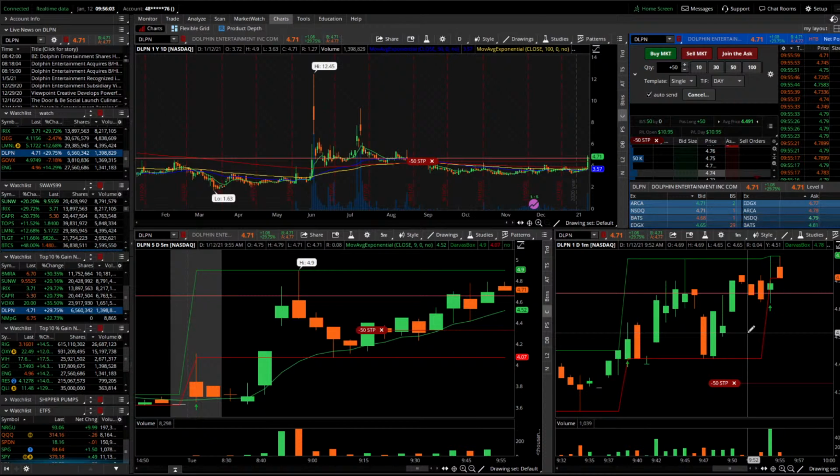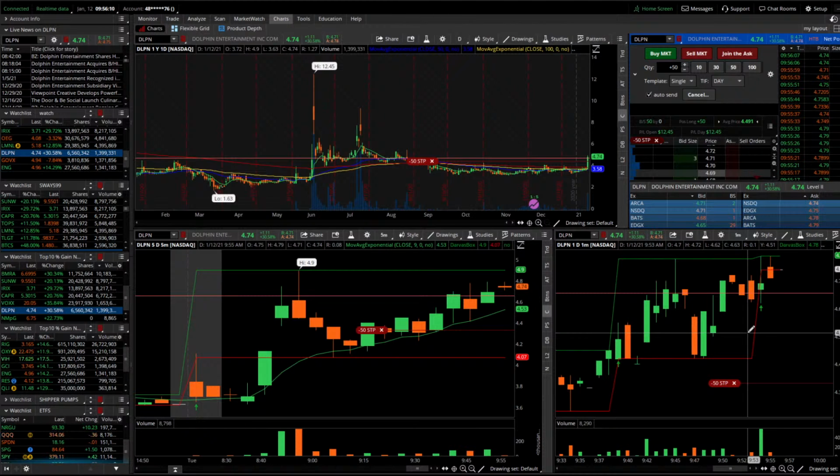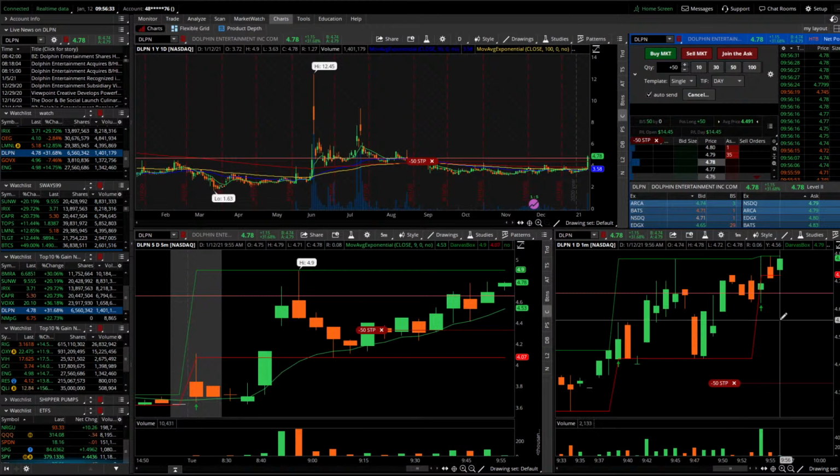Just need a little bit more buying volume. Bid and ask are pretty close right now. See if anybody starts pushing this up or not. Got a buyer on the bid at 474. I want to see that bid keep climbing too. We got this decent sized seller at 479 trying to hold it down. We want to see this time and sales start lighting up green with 479s and taking out this guy. We're not quite getting them. We're getting buys at 476.